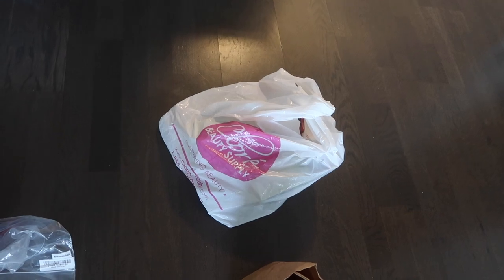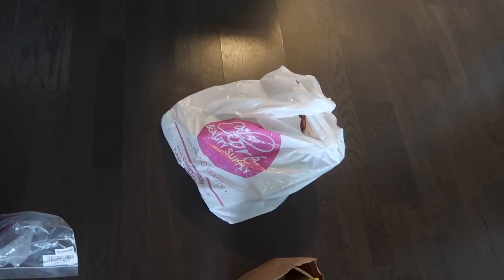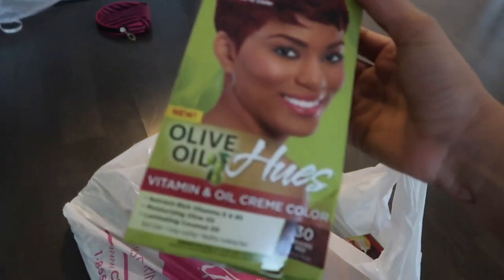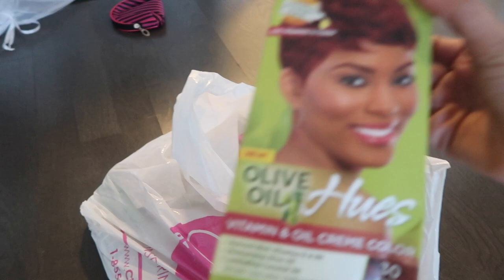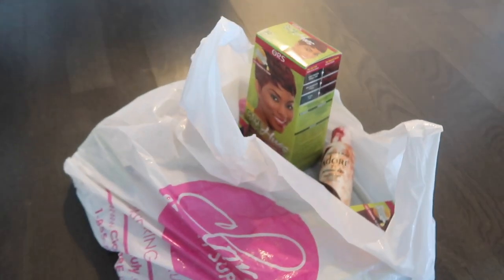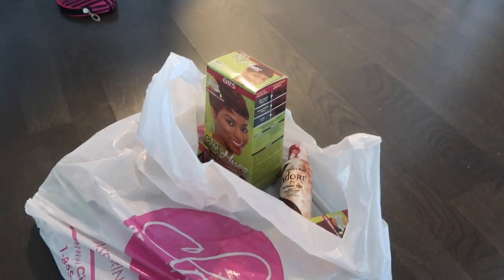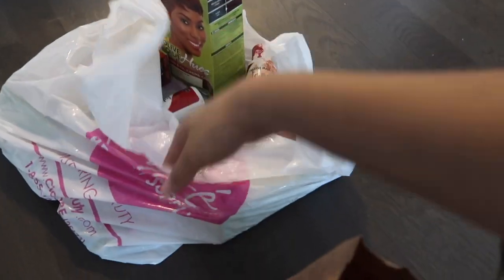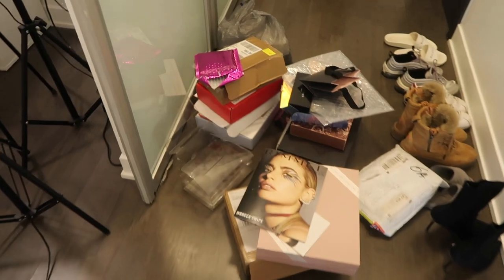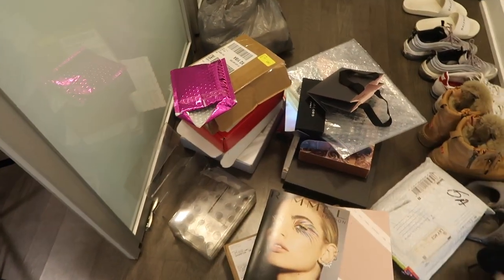If you guys saw my tutorial on how I got my red hair, this is the hair dye that I used that caused a disaster for me. So I have four boxes of this that I haven't used, so I'm gonna see if I can exchange it and probably just get some natural hair products for myself, honestly. I don't need all this hair dye. So, yeah, garbage.